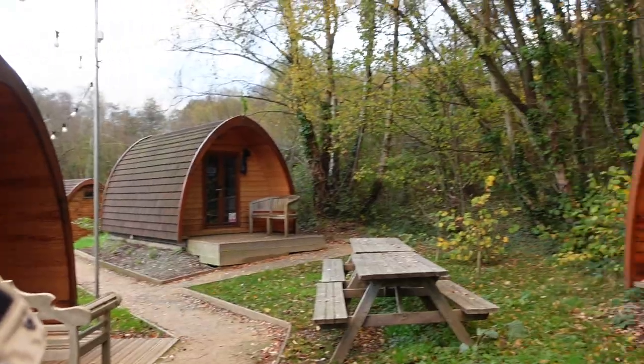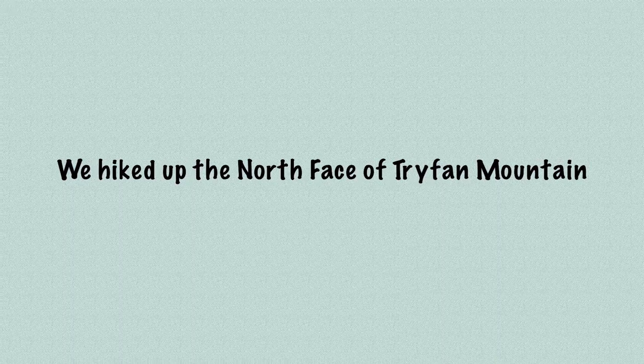Good morning, guys. So we have woken up in Snowdonia. We're also staying in one of these pods for two nights. I'll give you a little tour of what's inside them, but it's pretty basic. It's currently 8:10 in the morning.